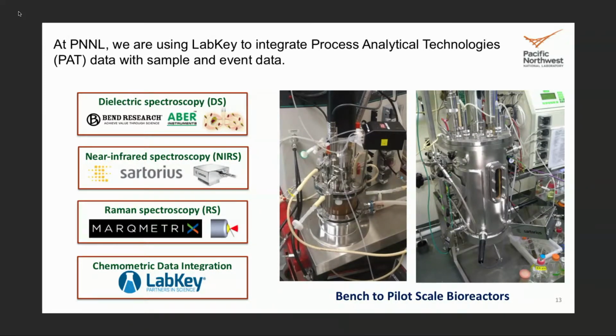We worked on near-infrared spectroscopy in real time with Sartorius, to be able to develop some process control systems on that. And then over the past couple of years, we've been working with Metrics, which is a spin out of the University of Washington Applied Physics Lab.